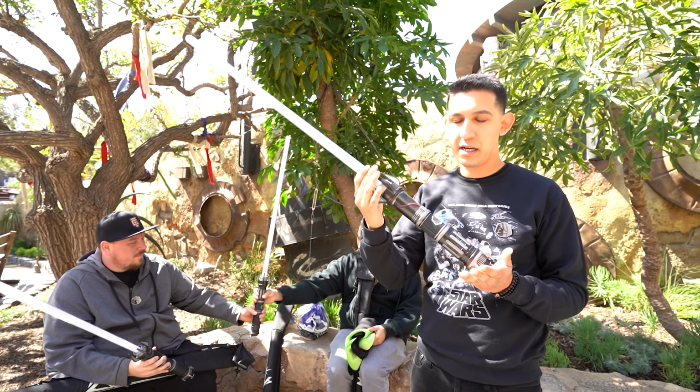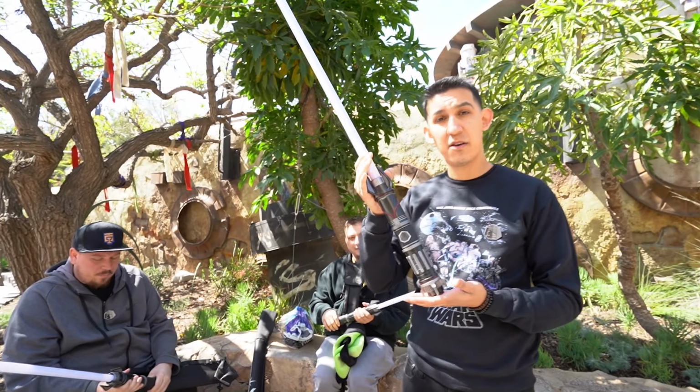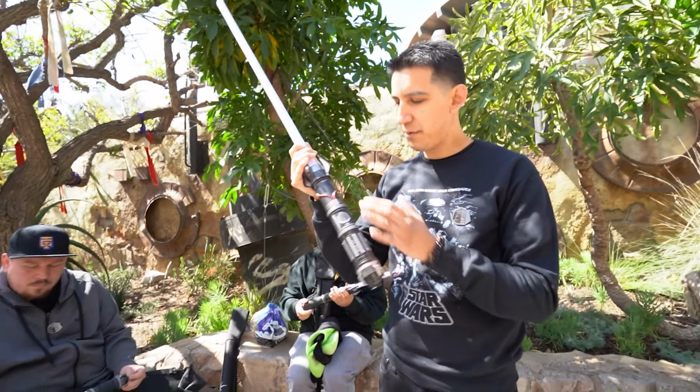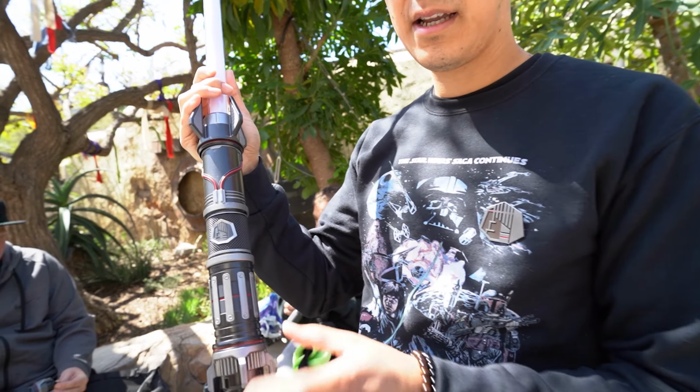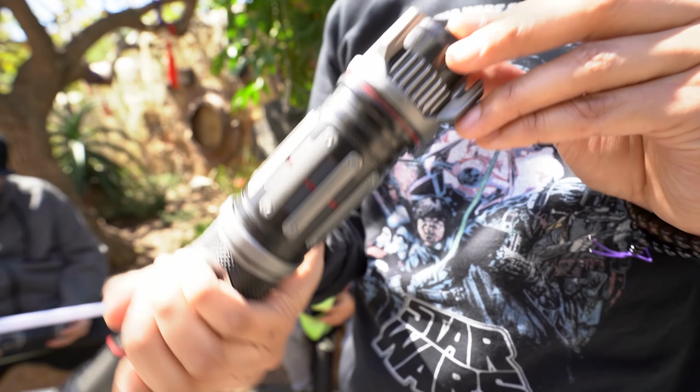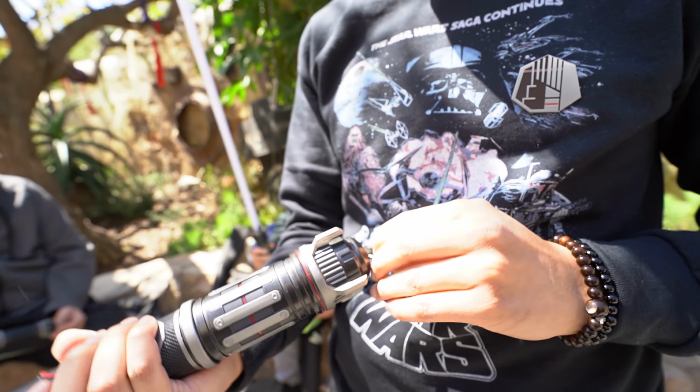I went ahead and got the power and control. It's very different from the first generation. I think I like this one a lot more. This one has a lot more black, and I really like the spiky emitters, both top and bottom part right here. This one also has a D-ring, that way you can put it on your belt.